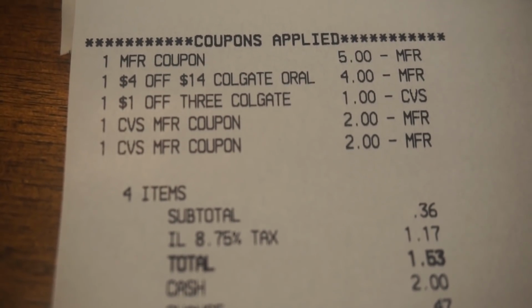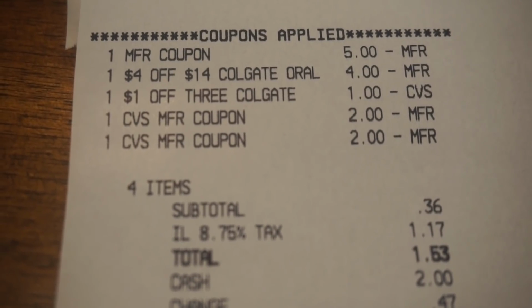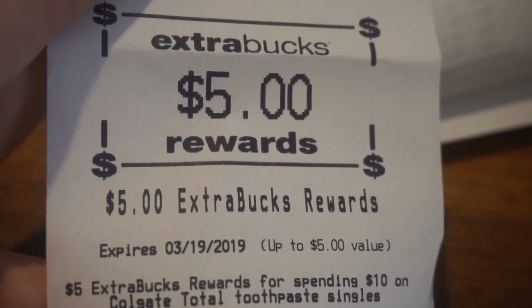So my total was 36 cents plus the $4 in Extra Bucks that I used. And then I did get back a $5 Extra Buck reward here. So this was a great moneymaker on toothpaste this week.